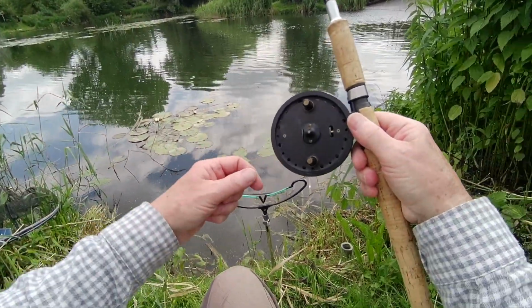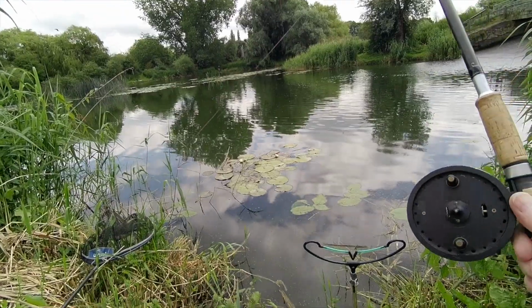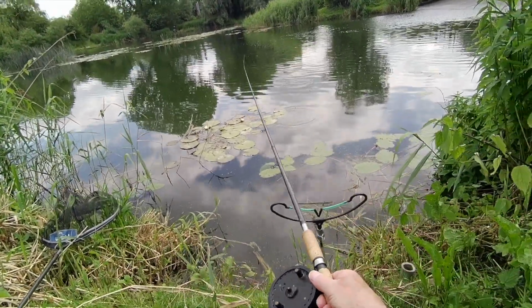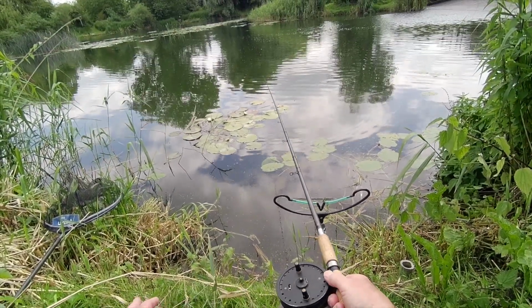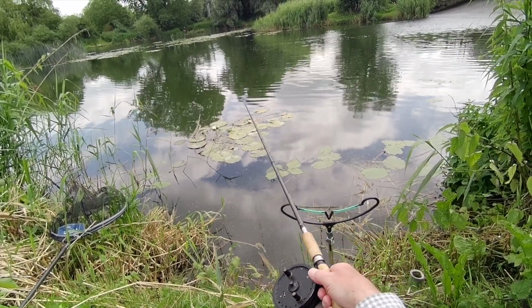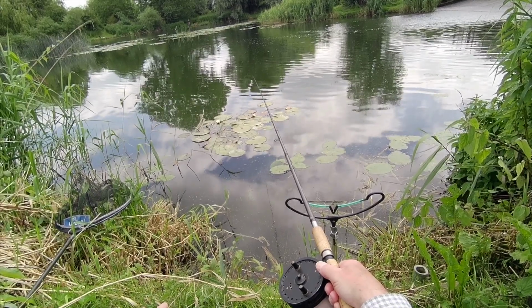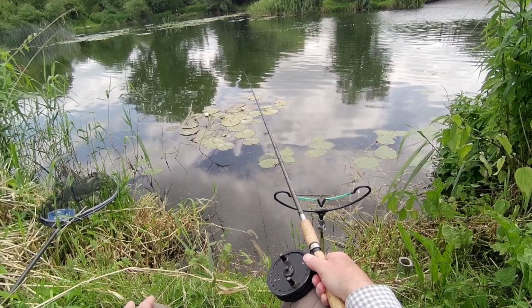But, yeah, as you can see, or you can probably see if you can see the bait, this is just as deep as where I was last time, which is amazing really. I'm just going to hopefully keep the line on those lilies and let it sort of hang on rather than letting it go around with the flow.